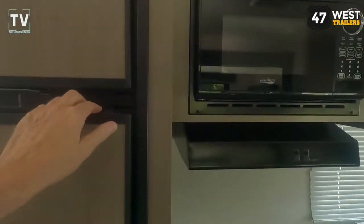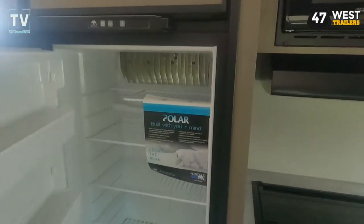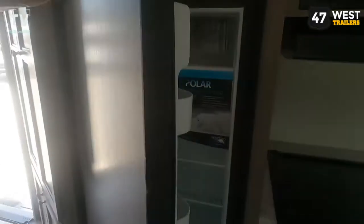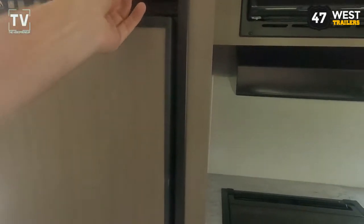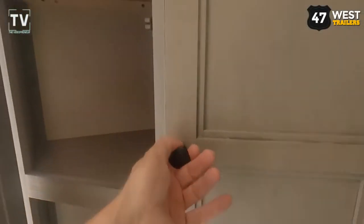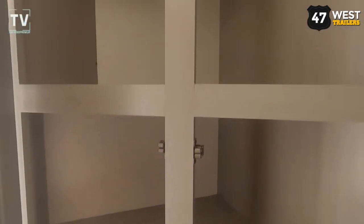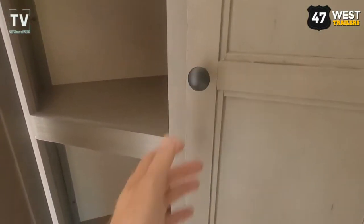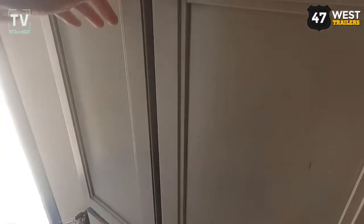The AC unit above. Here is your eight cubic foot refrigerator and freezer. So it's a two-door unit with the freezer on top. The glare outside the door kind of messes with the camera. Here we have additional storage or pantry storage. So there's storage all over, as in all RVs, but it just comes in handy because you're always trying to put things away, keep it clean, keep it organized.